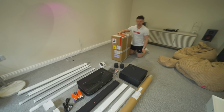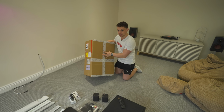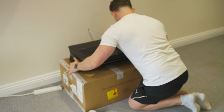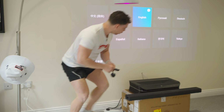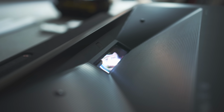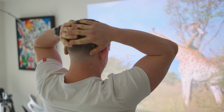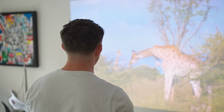Who hasn't thought of everything though is me, because I'm about to set all of this stuff up on top of this cardboard box that it came in. That is really, really bright. Holy moly. That is just the best image I've ever personally seen from a projector that I've had in my own space before.